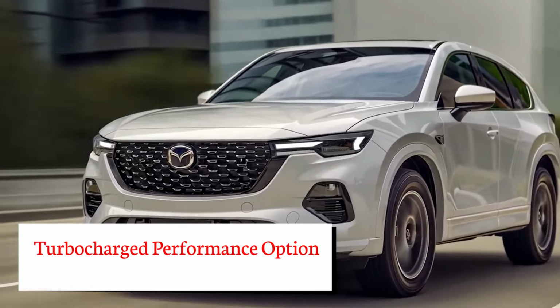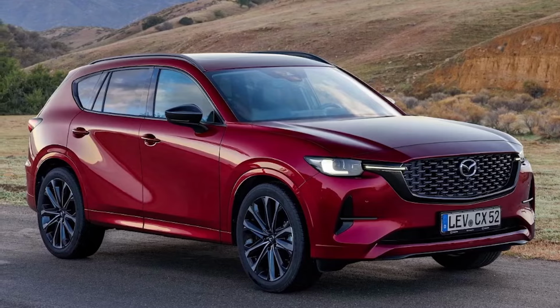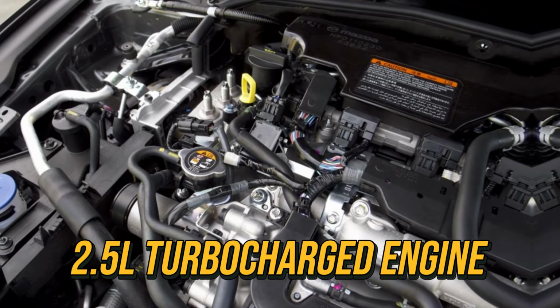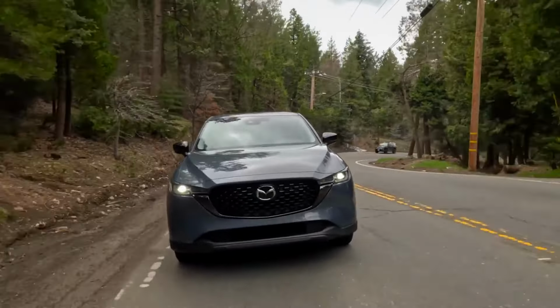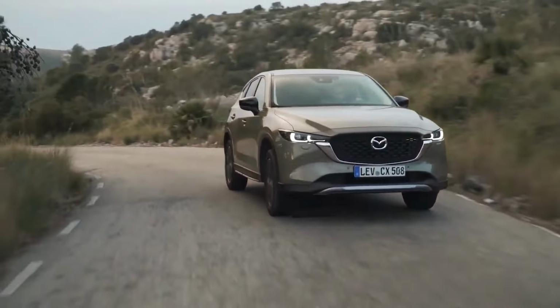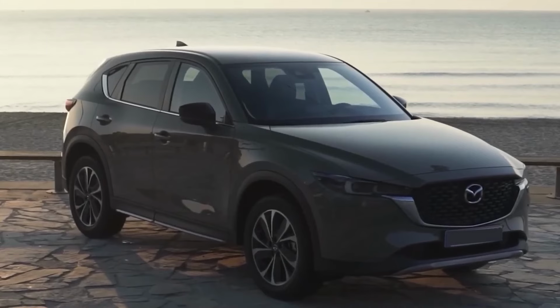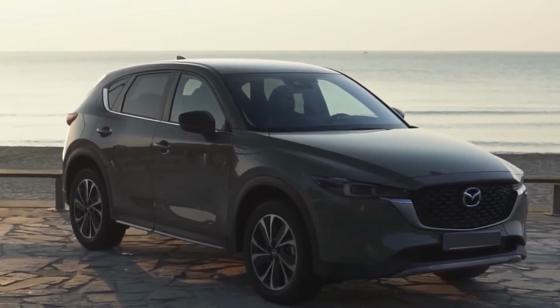Turbocharged performance option. While the hybrid will likely be the volume seller, Mazda hasn't forgotten its performance roots. The 2.5-liter turbocharged engine returns with 256 horsepower and 320 pound-feet of torque, paired with a new 8-speed automatic transmission, replacing the outdated 6-speed. This setup should deliver a 0 to 60 mile per hour time of around 6.0 seconds.